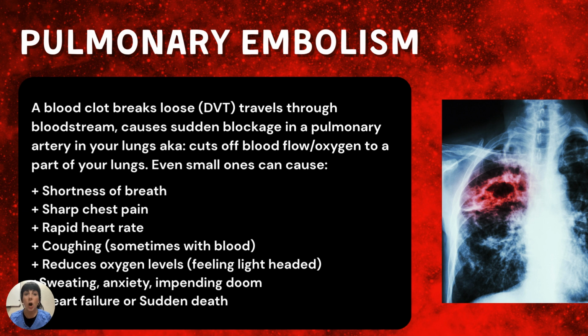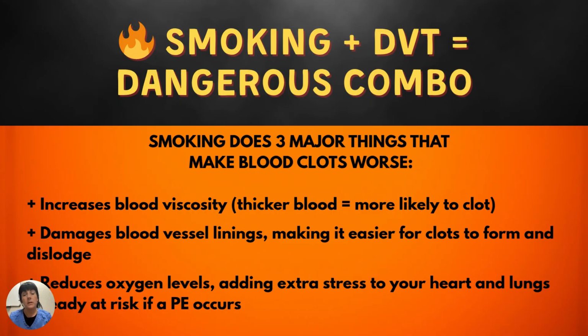So some signs and symptoms you may experience would be shortness of breath, sharp chest pain, a rapid heart rate, coughing, sometimes with blood. Reducing oxygen levels will cause you to feel lightheaded, sweating, anxiety, a feeling of impending doom, heart failure, and sudden death.